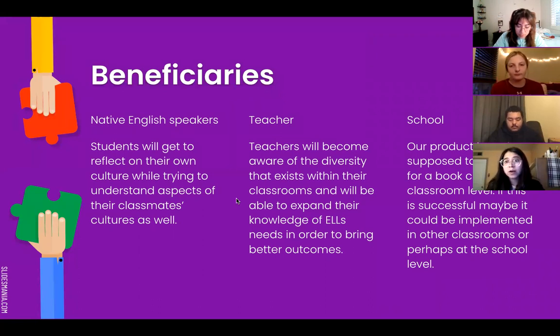And lastly, our project idea would be like a pilot for what a book club would look like in a classroom. And if it receives a positive outcome, then we expect other teachers to start implementing this. And hopefully by the end, it could be implemented at a school level. So those will be the possible beneficiaries.